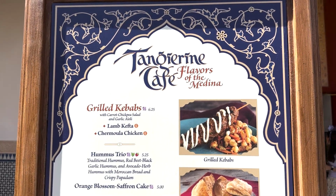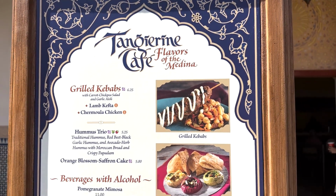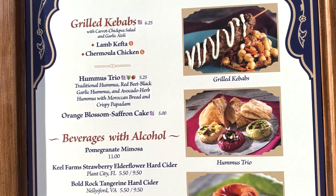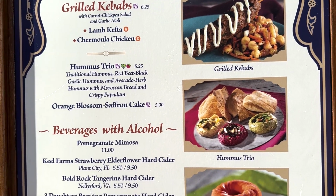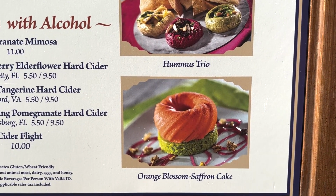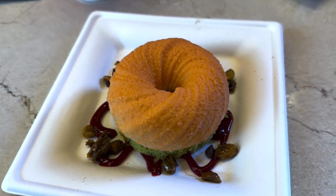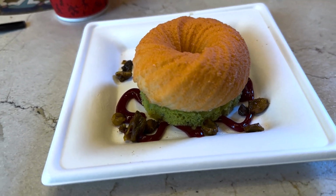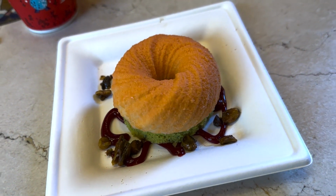Back again this year is the grilled kebab, but we have two new menu items. First is the hummus trio, which is part of the Garden Graze, so come back to see that in that video. And this new menu item, the orange blossom saffron cake, which we are gonna get right now. Here is the orange blossom saffron cake. It looks really good. I am super interested in trying this. Let's open it up first.